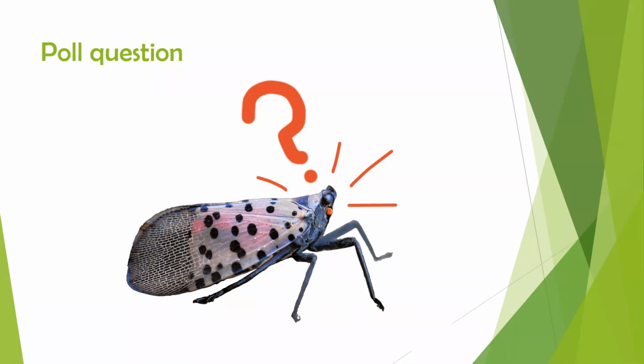So the question you should see on your window right now is, why is spotted lanternfly considered such a destructive invasive pest? Is it the wide range of host plants, the waste it produces that promotes growth of sooty mold, the fact that no native predators are around to stop its growth, or all of the above? Please vote quickly so that we can move on.